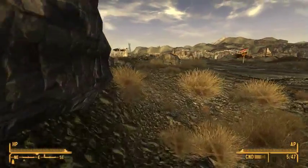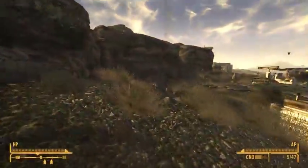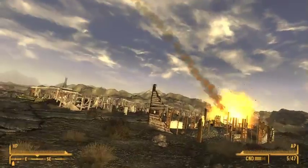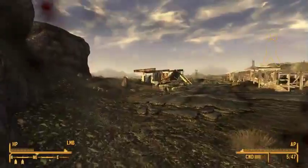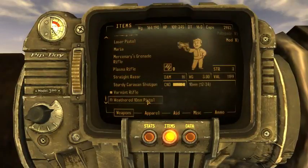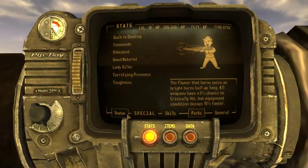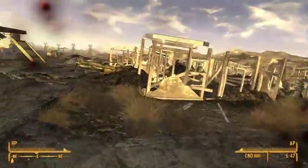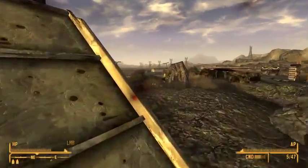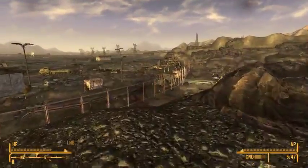I think you just had to hug the wall. Doctor's bag, stim packs, and we're almost dead. Doesn't matter. Super stim pack. Doctor's bag. Which one of my limbs are hurt? Just my arms. Super mutant. Do we make it? Wow, that's actually pretty easy.